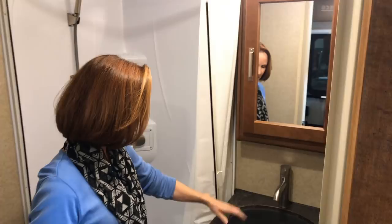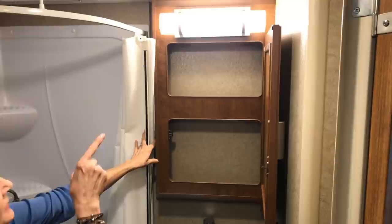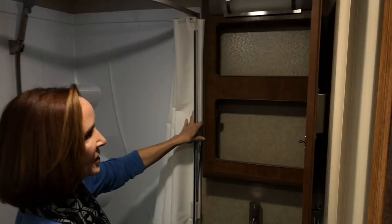Now next to that, you've got the undermount sink here. Above, storage with two shelves. I like that the light that's above this medicine cabinet is separate from the light overhead. So you've got a vanity light, and then you've got a light overhead. Two different switches right here.